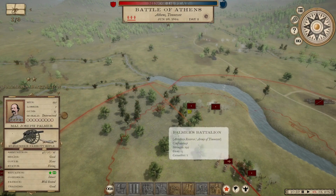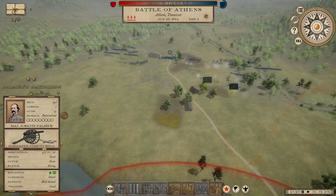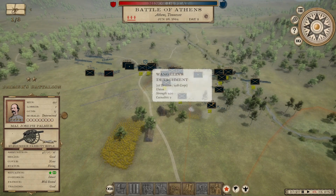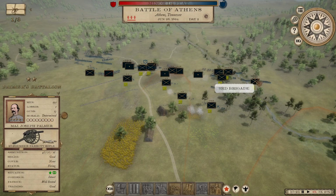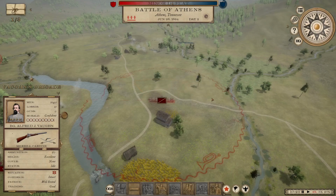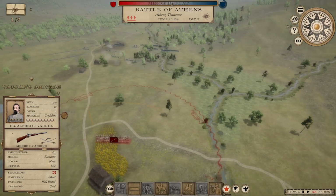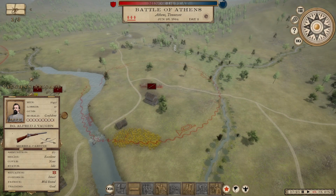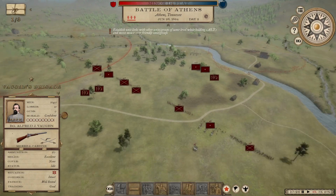Our guns are firing. Right now, they're probably targeting the infantry. Inflicting minor casualties here. They haven't moved their position, so they're holding pretty firm up here. I don't really want to do anything with my cavalry at this point. So far, they've been ignoring them, so good thing.